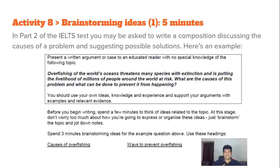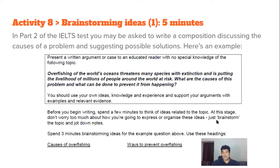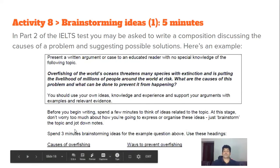Before you begin writing, spend a few minutes thinking of ideas related to the topic. At this stage, don't worry too much about how you are going to express or organize these ideas. Just brainstorm the topic and jot down the notes. Spend 3 minutes brainstorming ideas. Use these headings, for example, causes of overfishing and ways to prevent overfishing. There's a topic over here.